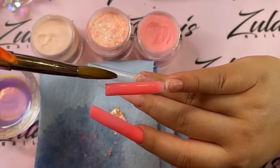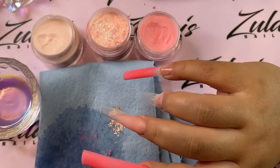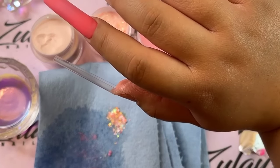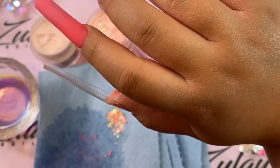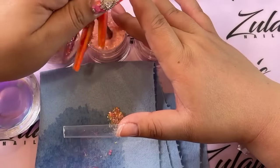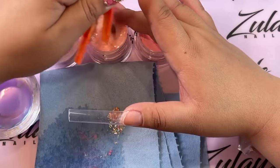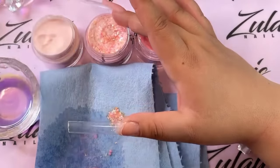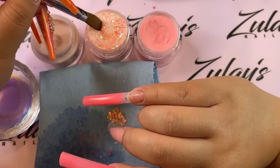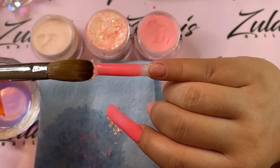All my acrylics in 1 ounce for the most part are 13 cookies. Hold on, let me mix my glitter. And the colors that have numbers, you could use them for dip powder as well. So those dry a little bit on the slower side. If you like them to dry a little slow, they're going to be your best friends. Like I said, right now in the summer, it's drying faster.